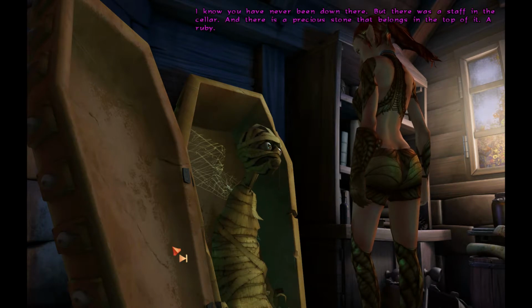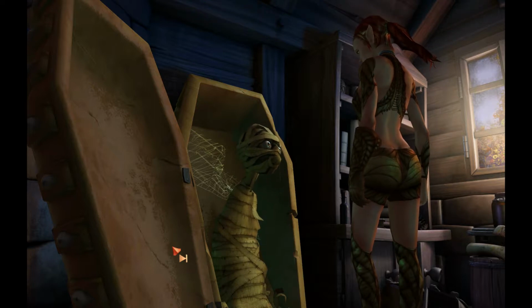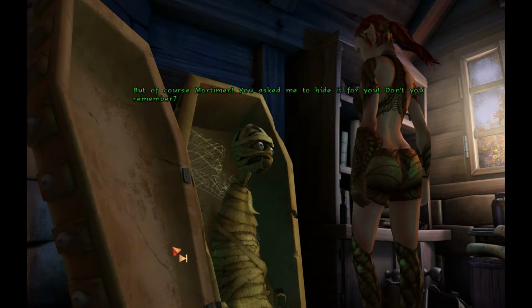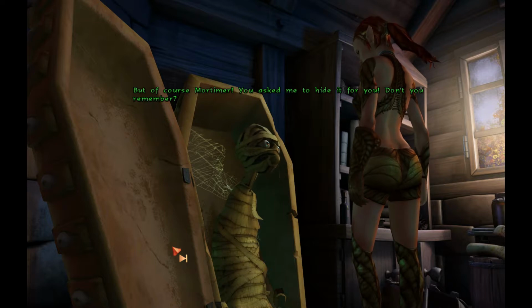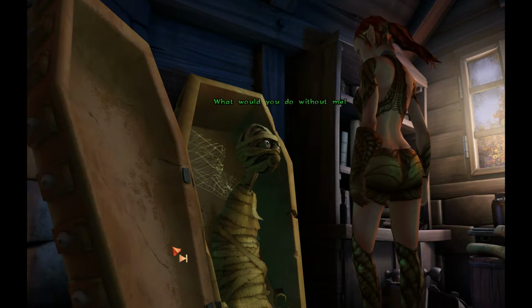I know you've never been down there, but there was a staff in the cellar, and there's a precious stone that belongs on the top of it, a ruby. Do you know where it is? But of course, Mortimer. You asked me to hide it for you. Don't you remember? I must have forgotten about that. No. Oh, what would you do without me?